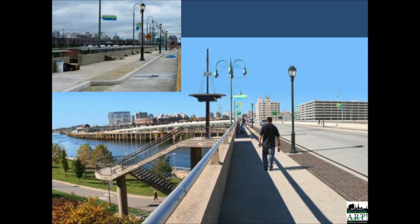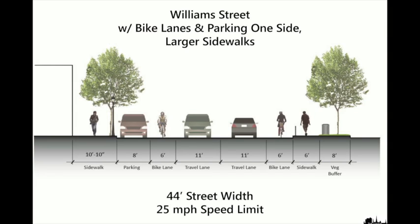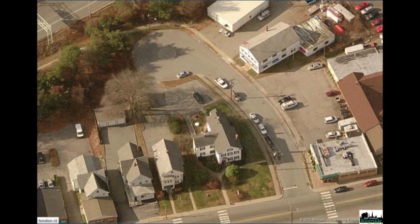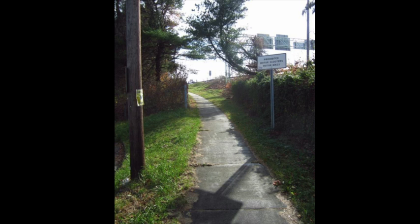This one's in Philadelphia. Down on William Street, again, we look at that and we say, this is what's possible. The little side street, Bailey Court, connects to the bike pedestrian trail off of the Gold Star Bridge. It's a fairly wide road, and it doesn't really serve much of a purpose for its 30 feet of width. It looks like this from above. We're thinking of what you can do with it. We think that the bike paths can certainly be enhanced and made more inviting and more of a gateway to New London for folks that are coming and going.